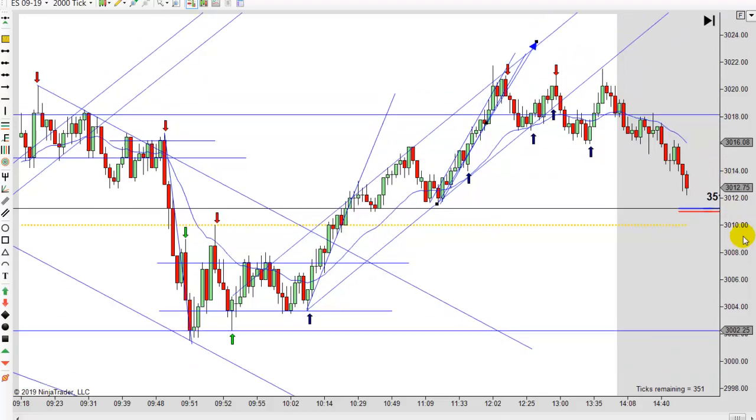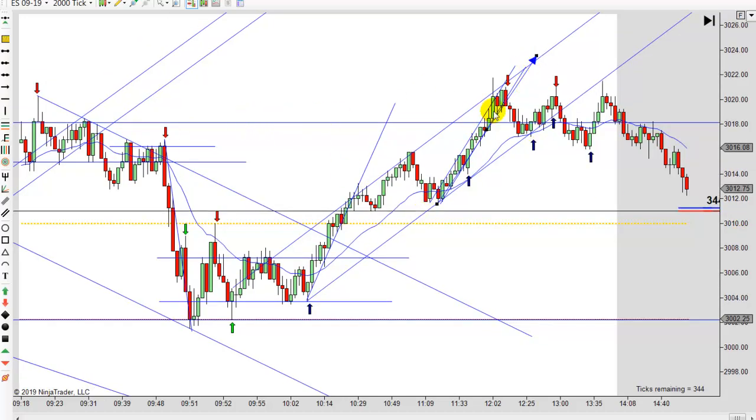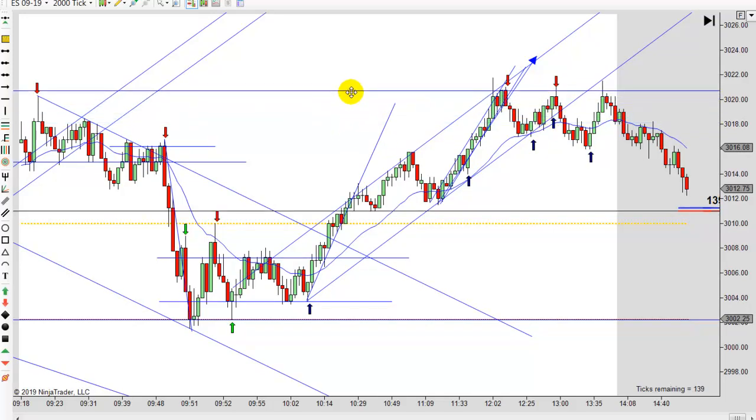And see, we couldn't quite get that. We got close, but the problem is this is a range day, and you can't consistently get through all this resistance. So by, up here we would have moved that back. So I just don't think that's a good entry. Let's wait and see if we get a better one.